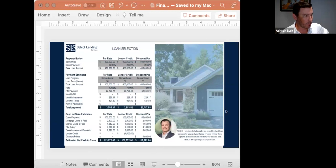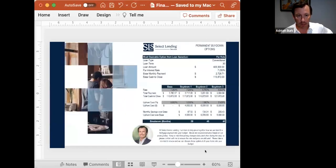The next slide is a little bit more in depth on, okay, you've decided you want to look at a par rate. Let's compare that to a 7% rate, a 6 3/4, and a 6.5 at the various costs for each of those rates. What I do when I'm analyzing this with clients, and again, not to go too granular here, but you take the upfront cost, divide it by your monthly savings. So each 1/4 of a point is going to be roughly $68 in terms of monthly savings. Divide that by the upfront cost. That's going to tell you your break even in months.